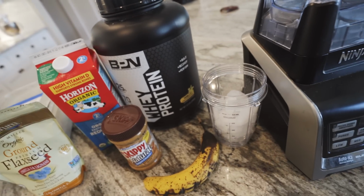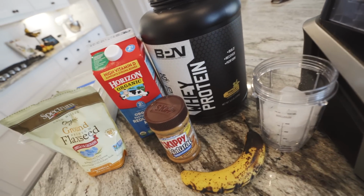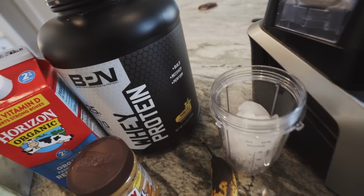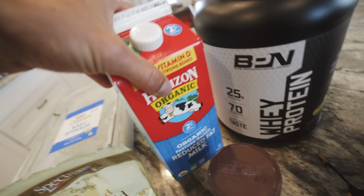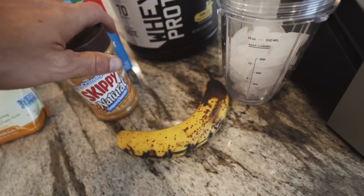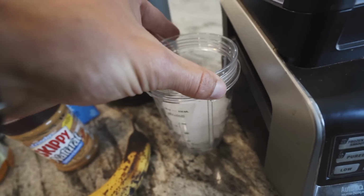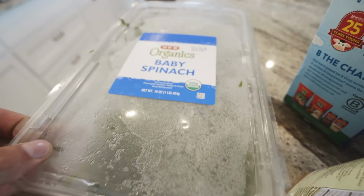Okay, so next meal is going to be a shake. Now this is my pre-run meal. Probably have this like 2 hours before I do my 2 hour run. So I'm gonna do 2 scoops of vanilla whey protein, some milk, about 2 tablespoons of peanut butter, this ultra ripe banana, some ice cubes, some ground flaxseed, and then frozen spinach.